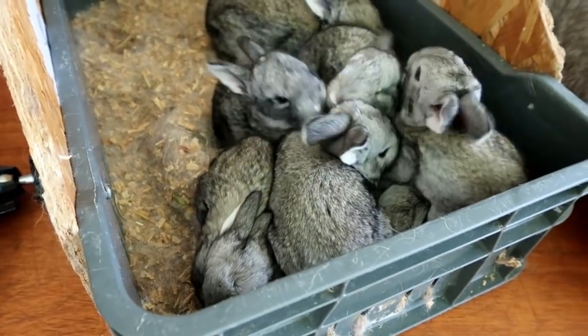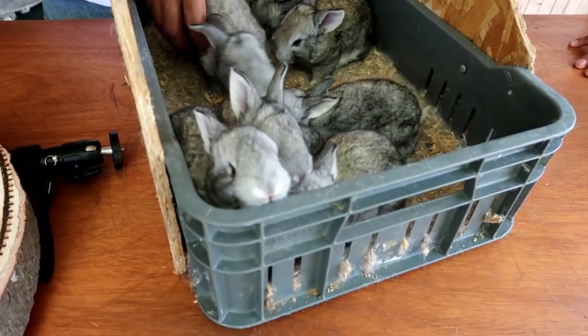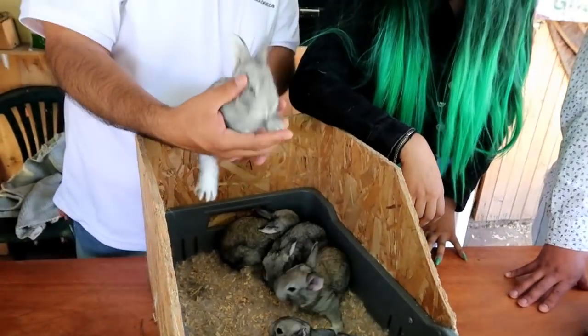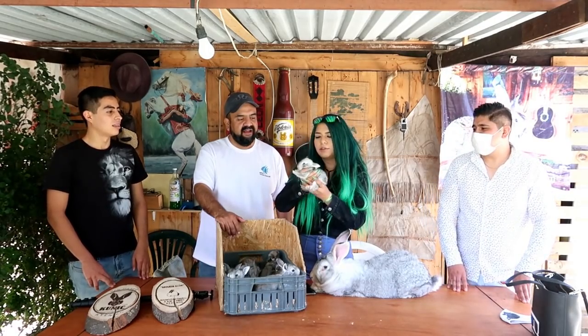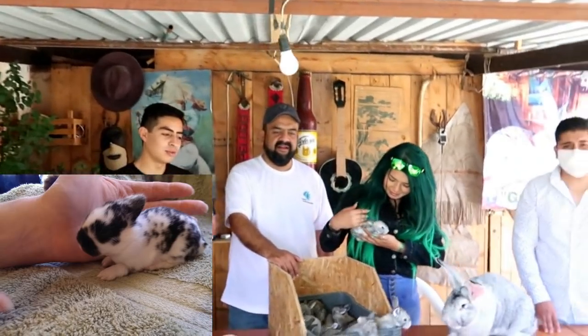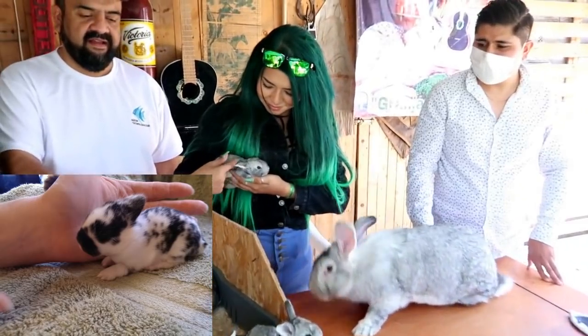So these little dudes were 18 days old. Look at how ginormous they are for 18 days old. That's crazy. A lion head bunny at 18 days old would be around half the size. Here's a picture for reference. And right next to them, you can see the dad. So this is actually the dad, not the mom.